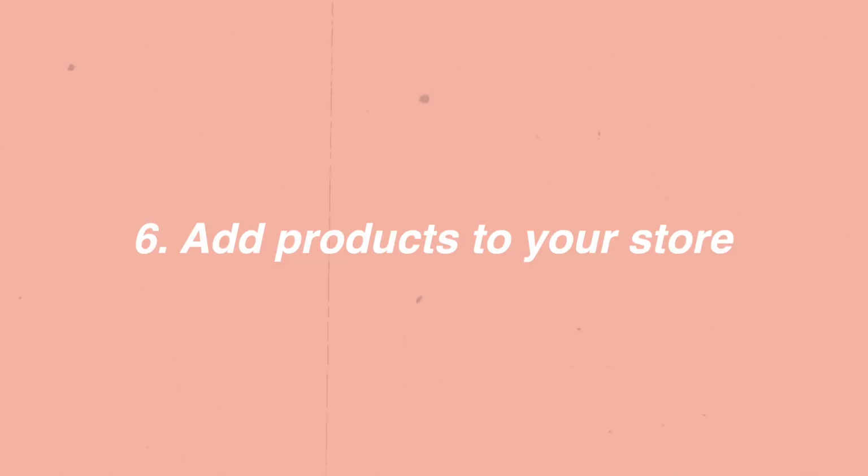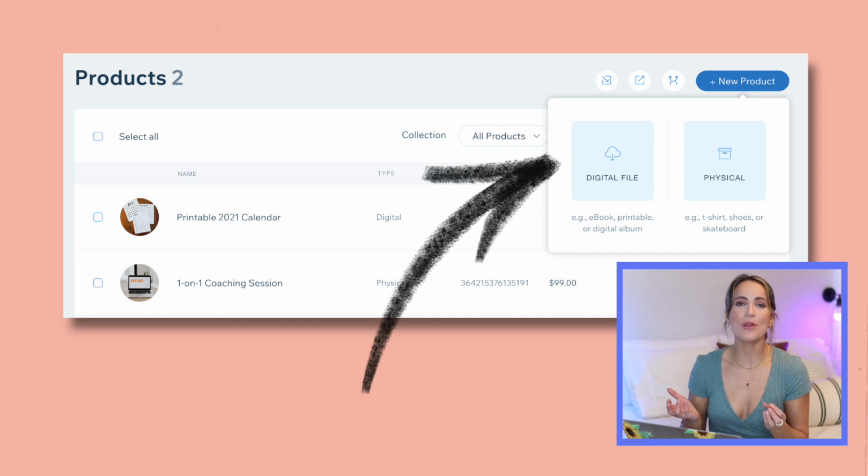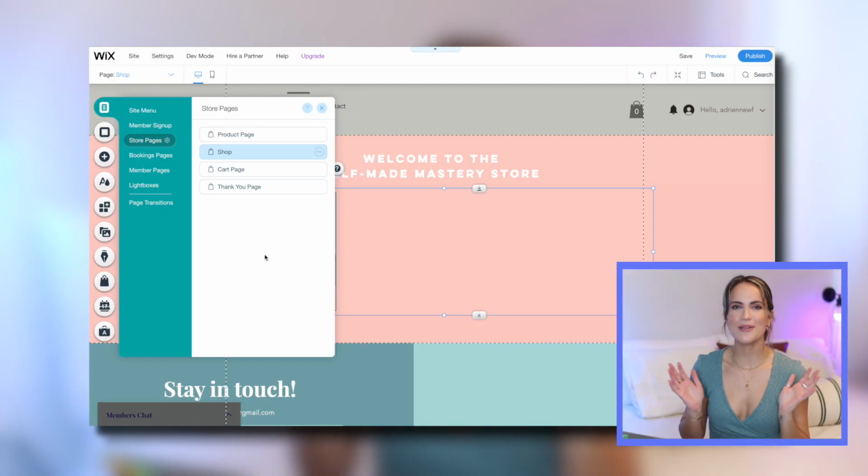Step number 6 is to add products to your store. Yeah, this is so exciting. So on this app, you can upload both digital and physical products. They have fully integrated this whole e-commerce thing, which I think is just amazing, especially if you already have a Wix website. Look at you go. You can just add your shop right on here, have it all in one place. So let me show you how to go ahead and add a product to your shop.